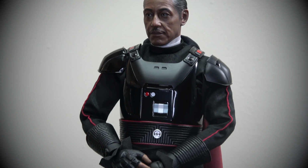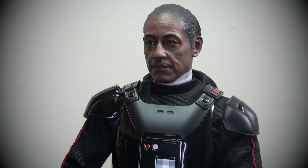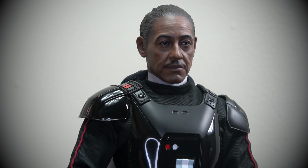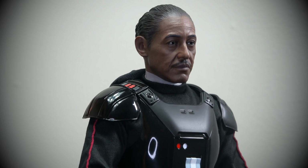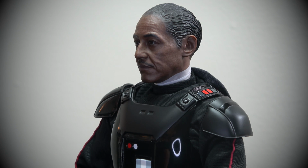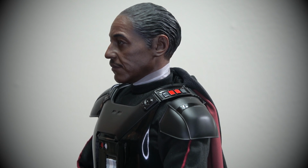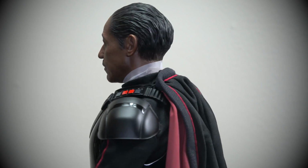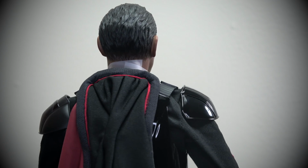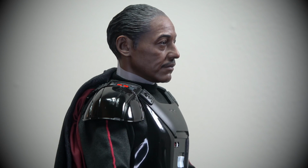Now here we have some more of this face, which is probably the biggest selling point, which is his head sculpt. In certain lighting, he does look a little bit darker than he should be, but under this white light, he kind of evens out. But I do feel like Hot Toys went a little bit too chocolatey on the head sculpt paint. Other than that, the hair, everything sculpt-wise, I just like this cape billowing at the back like that. I prefer that a lot better. But if you want to be screen accurate, you can do whatever you want to do.